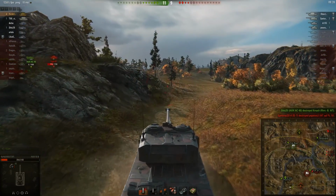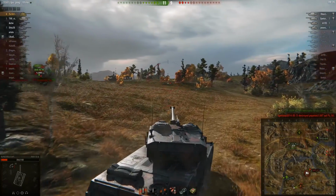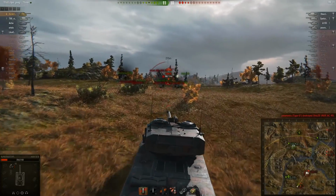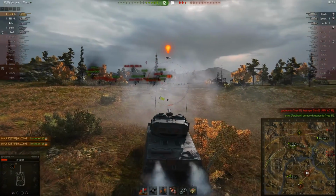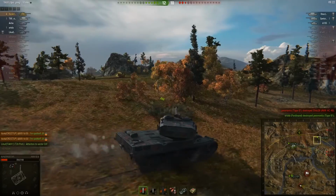And that is something that you cannot do in some other tanks. Or you are going to have trouble doing in some other tanks, because you really don't have that burst damage that allows you to finish off enemies quickly. Somebody steals the kill here, but it really doesn't matter. He is on 4 kills.